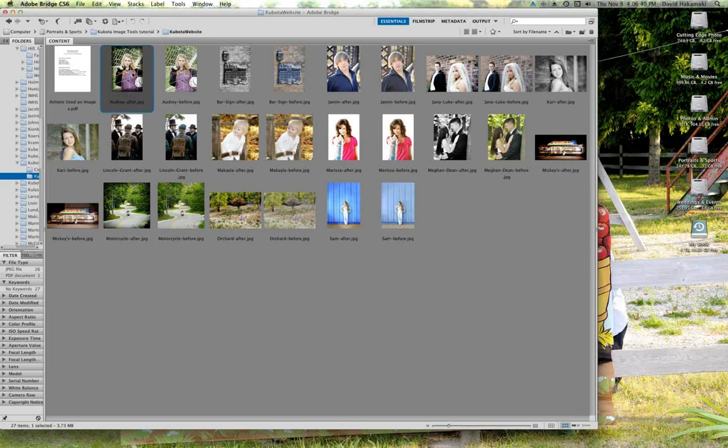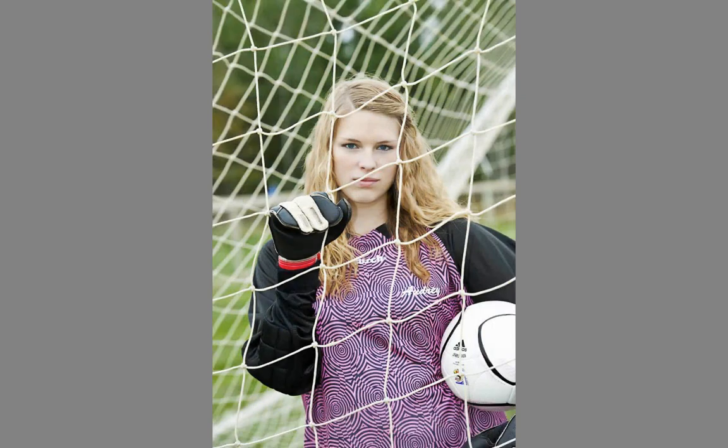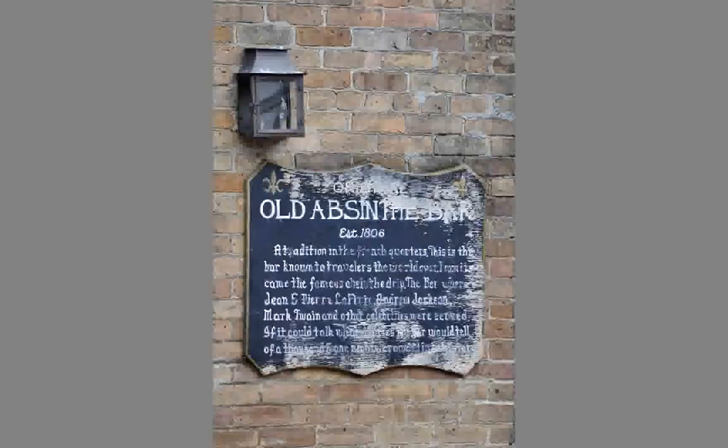This is the after effect. Now I'm just going to bring these up full screen. Can you see that? Okay. I can. That's after. That's before. That's straight out of the camera. After, before, after, before, after, before.